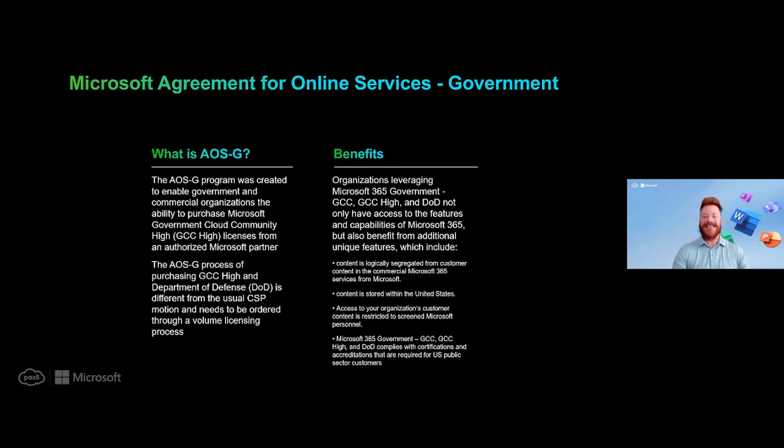On top of that, your content is logically segregated from the customer content in the commercial Microsoft 365 service from Microsoft. So again, that information is separated, and all of that information is stored within the United States. So it is here local. Now, access to your organization's customer content is restricted to pre-screened Microsoft personnel, right? So only those authorized individuals can go in and get that information. And then Microsoft 365 government, so that's GCC, GCC High, DoD, Department of Defense, all of it complies with certifications and accreditations that are required for US public sector customers.